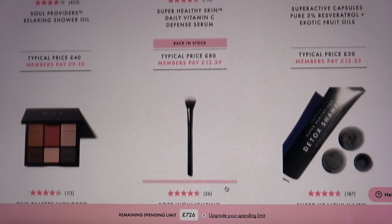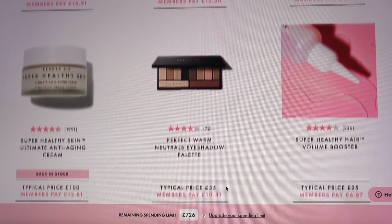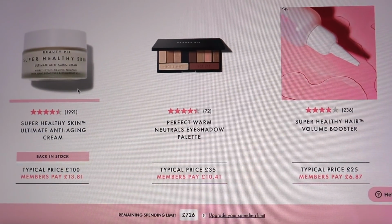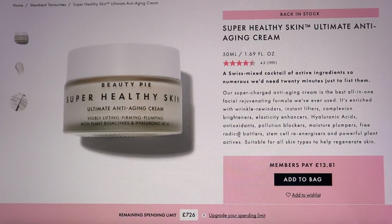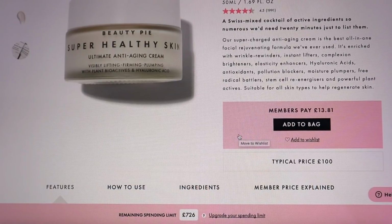So let's look at one of my favorite products, which is the Super Healthy Skin Ultimate Anti-Aging Cream. This is absolutely phenomenal. I buy this for my sister-in-law all the time, and she actually placed her own order a couple of weeks ago because, I mean, I'd not bought it for her for a while and she was getting a little impatient. So let's have a look at this.